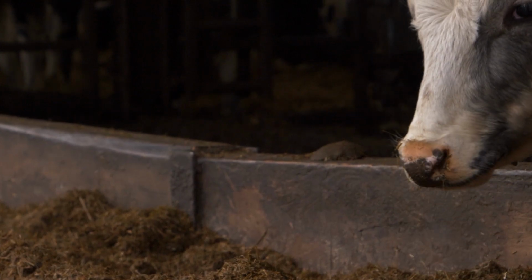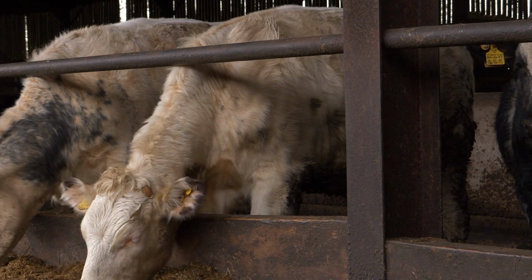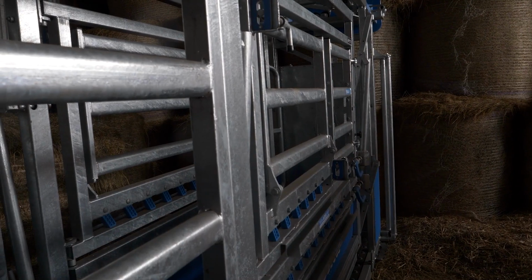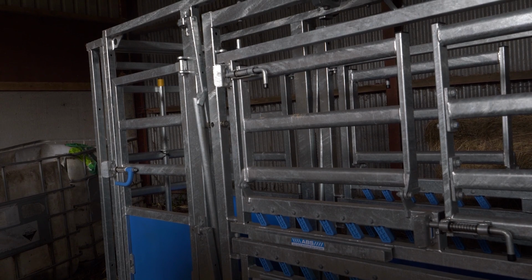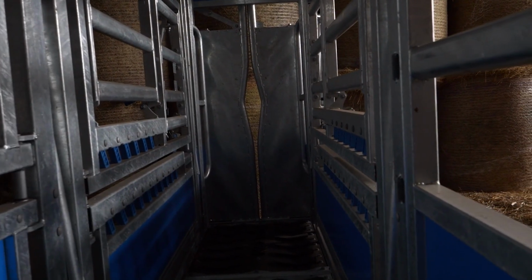We've been using the new weigh crate with a manual squeeze on it. We've got it set up on a temporary basis because it needs a bit more work around the pens. We've put all the batches of cattle through now at least once because I had to get them on the weigh system. A lot of the cattle have EID tags in, so there's a little bit of time inputting that data onto the weigh head in order to get the right information. Every time they go through now, I'll scan the tag and all the information's there. It'll tell me its daily live weight gain, how many days since it was last weighed, etc.